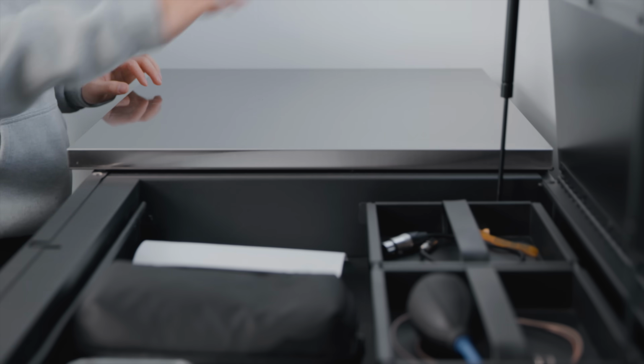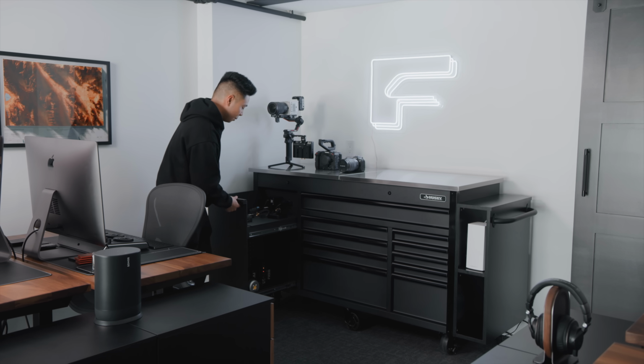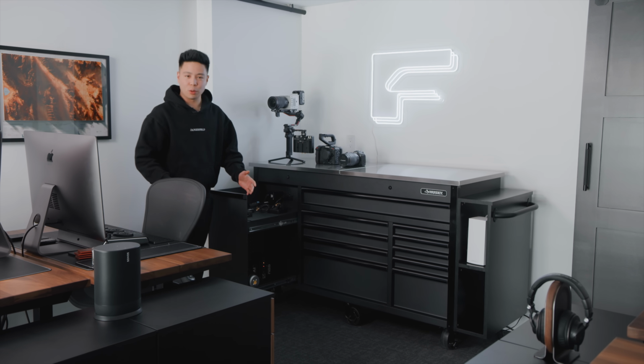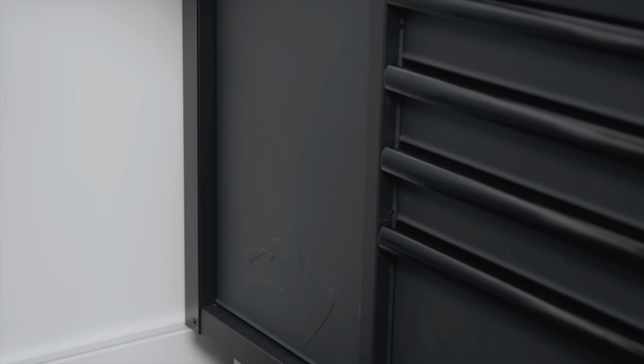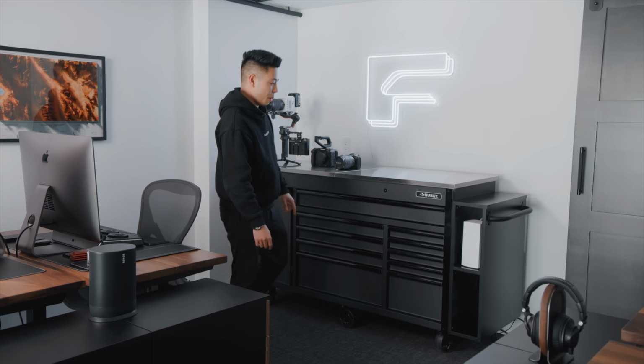Here we have all of the lenses and the large cameras, and on the sliding cabinet, you also have a bit of an open door that allows you to usually charge power tools, but in our case, we're just charging the camera batteries down there and storing all the charged ones right here. There's also all these power outlets back here, which is great. And they also added a power outlet that is exposed on this side.